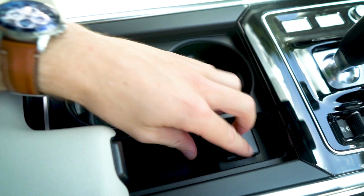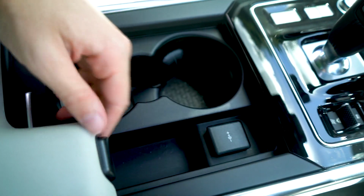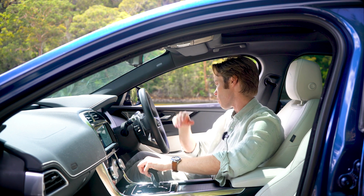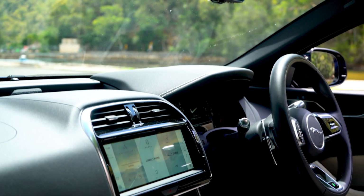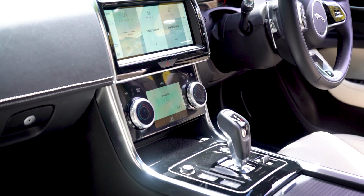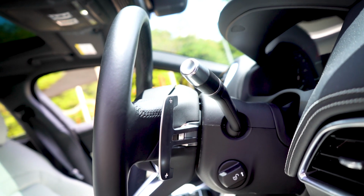Got a couple of cup holders here. I like how you can cover this up with this little sliding panel here. Not the biggest fan of the gloss touch plastics around the shifter, but everywhere else is not so bad. I love the bright work in here. It really sort of brings out, you know, a bit of contrast that you really need, especially with these metal shifting paddles, which are killer.